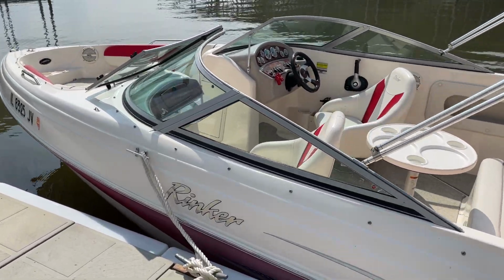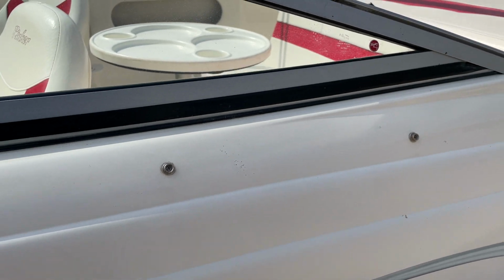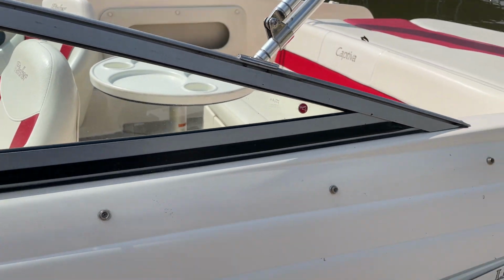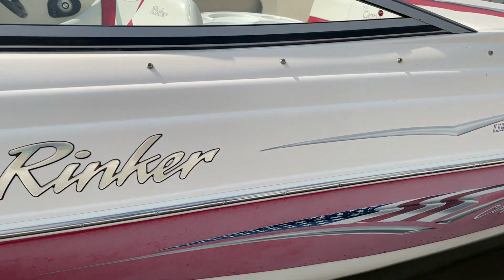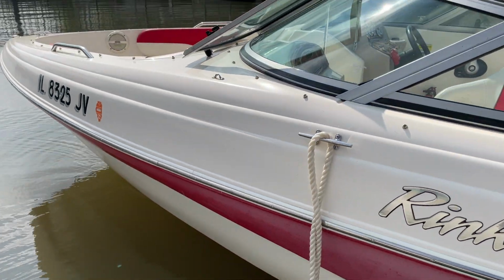I'm going to try to untie this to get a little bit better viewing. I don't think a buff and wax will take this off. You're probably looking at a wet sand across there. And there is a small little scratch up there in the corner, if you can see that.